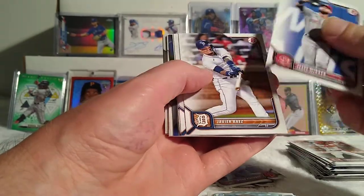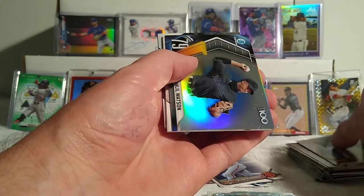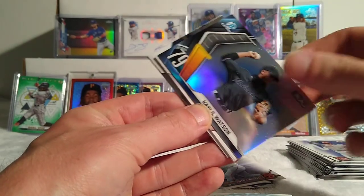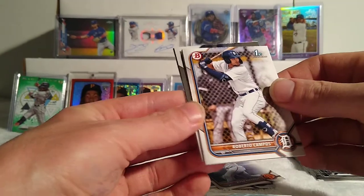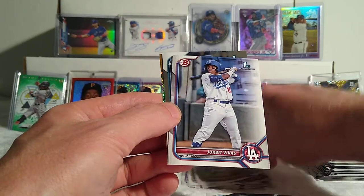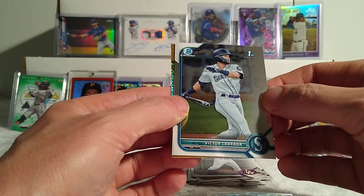These retail packs, man. I'm telling you. If you guys haven't watched my last two videos, I have hit some fire. A Khalil Watson top 100. I didn't have that one. That's a good one. We got Roberto Campos, paper first. Valenzuela. First again, Jorbit Vivas first. We got a Victor Labrada.